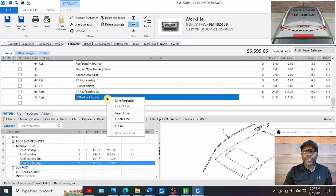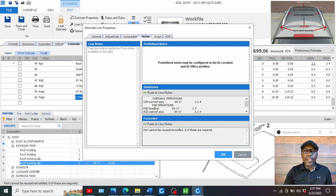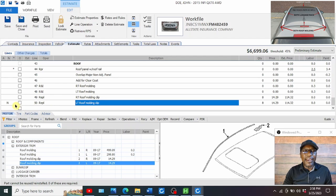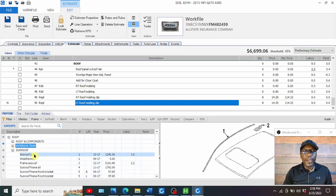I'm going to right click and it's going to bring up a box. I'm going to click on line note. It's going to bring up a window for me to put my line note in right here. At the bottom here, it says paste the line note. So I'm going to click that. It pastes that line note in there for me, letting the insurance company and the shop know the reason we replaced those clips is because they cannot be reused or reinstalled. And we're going to tell it OK. And we see out beside that line is an N for line notes, and it gives a message there. Okay? All right, let's close this one up and let's go to our sunroof.